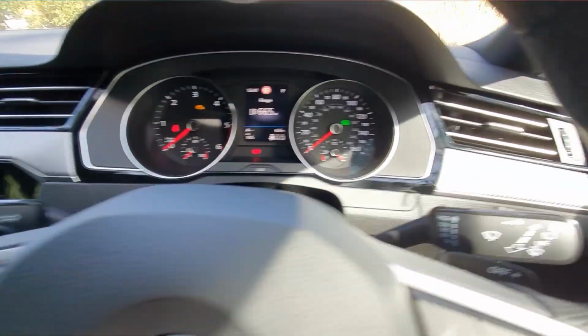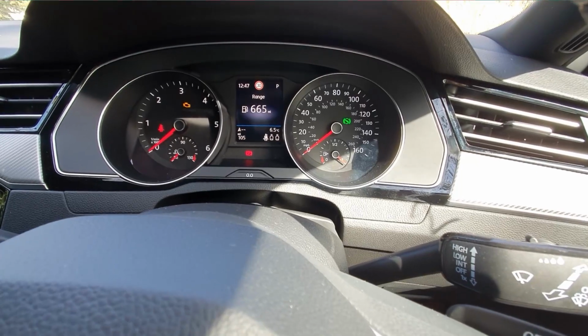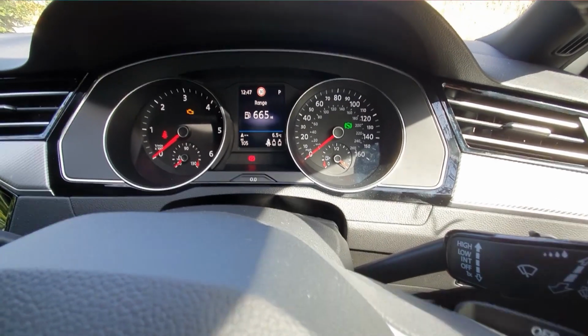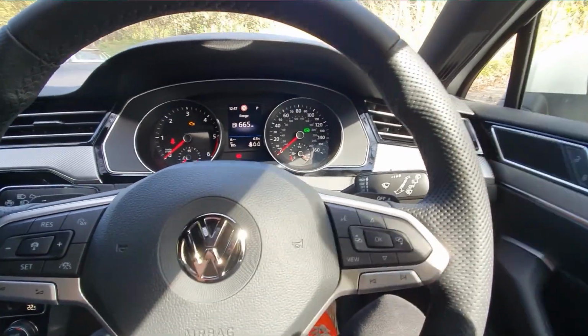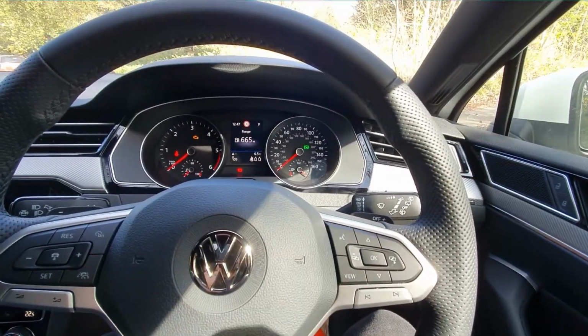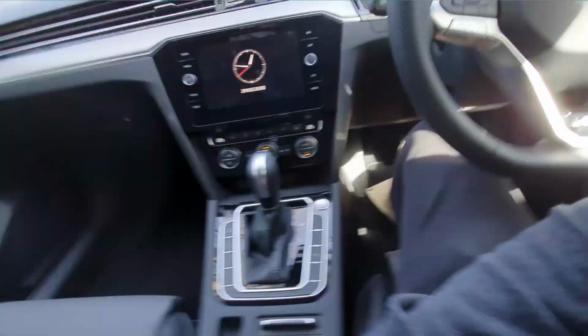So I've actually got this car at 105,000 miles. Sorry, 105 miles, not 105,000. 105 miles. So this car is pretty much brand new. I'm going to have this car for the next 3 to 6 months. So again, if there's anything you want to know about the car, if there's anything you want to see on the car, let me know in the comment sections.